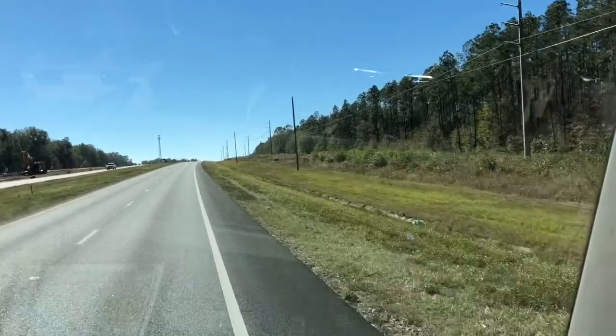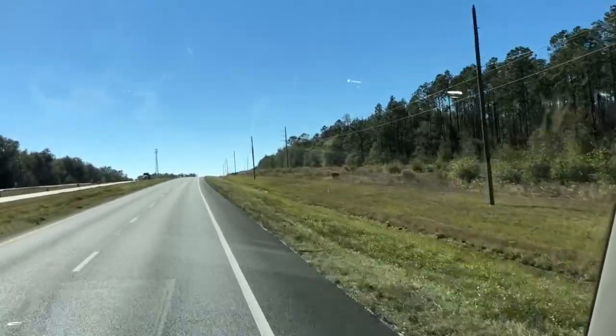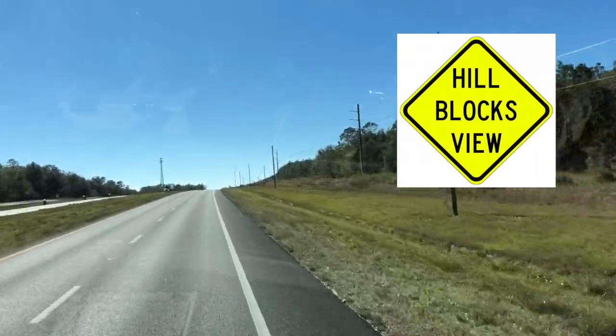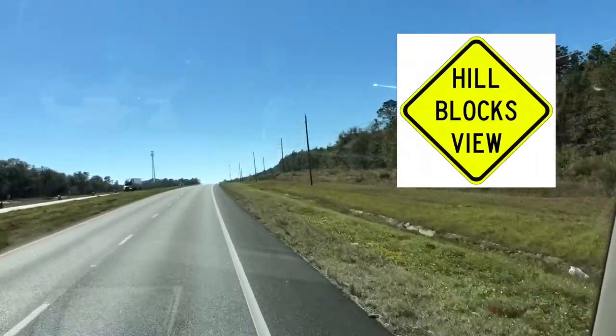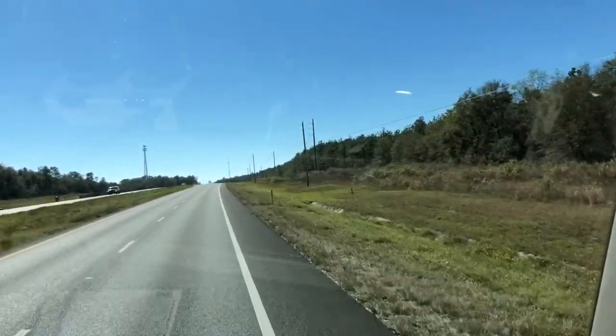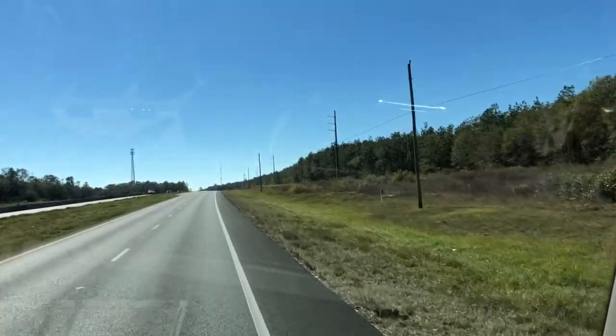You're actually going uphill in Florida. The sign behind us said, "Hill blocks view," which is something that seems obvious to us from the Northeast, but I guess when you live in Florida, hills are a very special occasion.